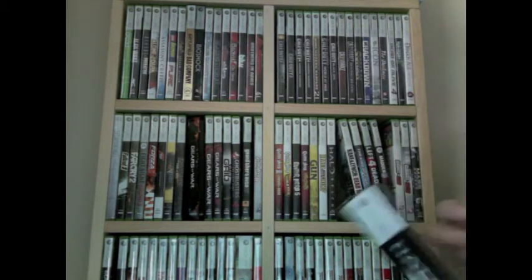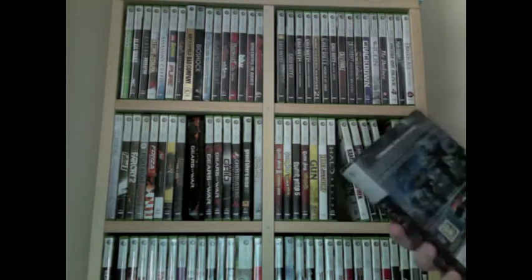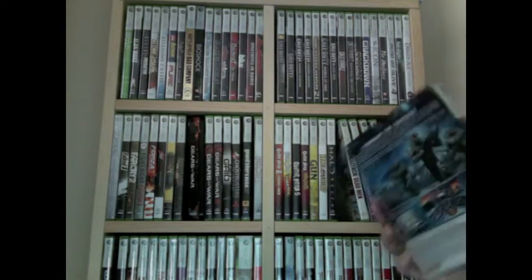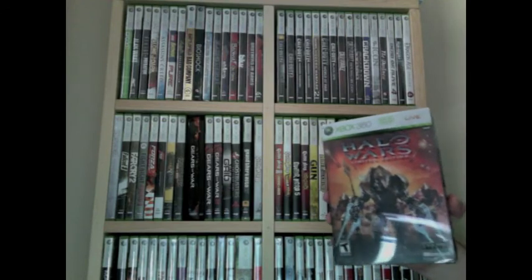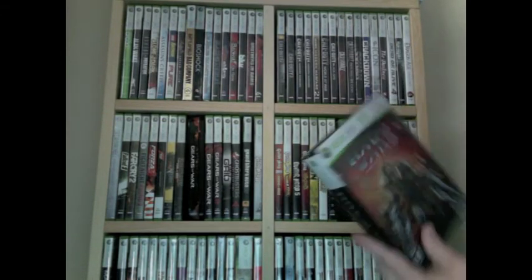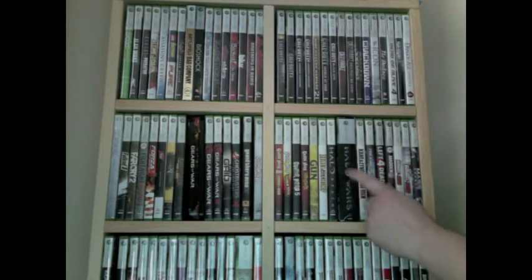So, another steel-cased tin here. Not really got around to playing this. I played a demo of it maybe about 2 years ago, and I relatively enjoyed it. You know, thinking of the likes of Command and Conquer, it's that kind of thing. But I've just not really got into it. But I'm a big Halo fan, and I'm looking forward to giving that a crack.